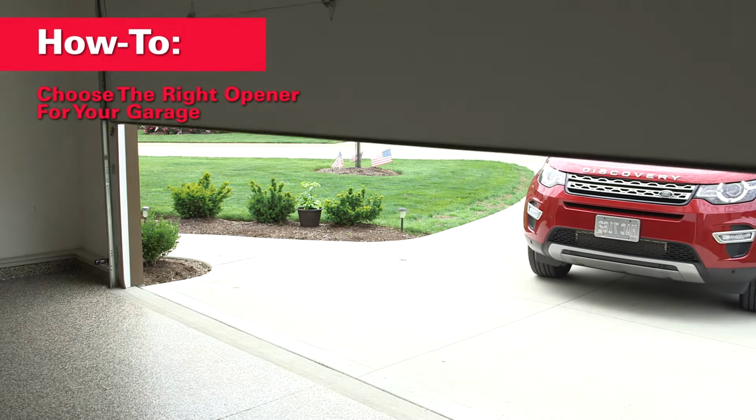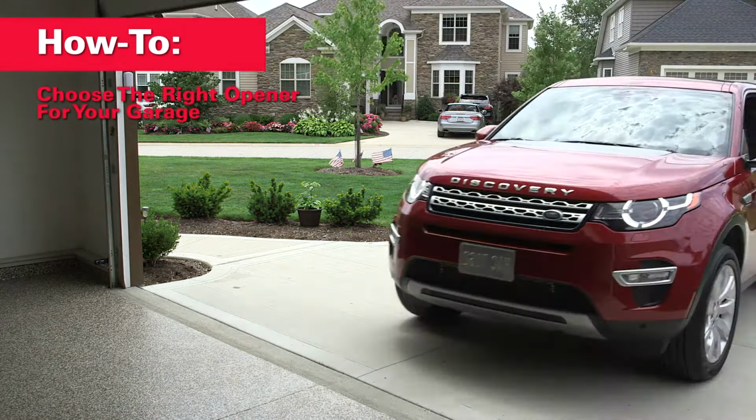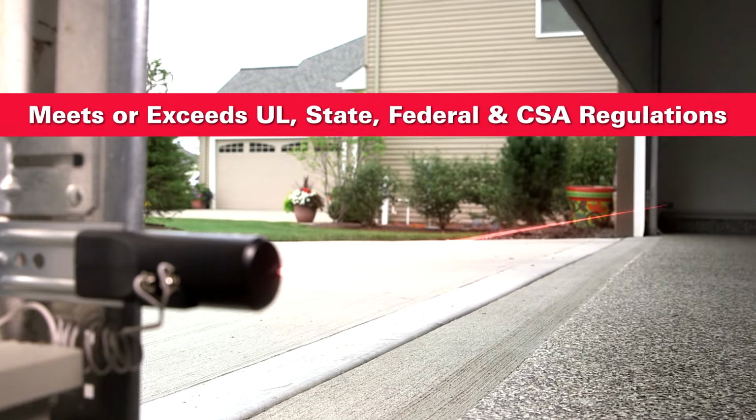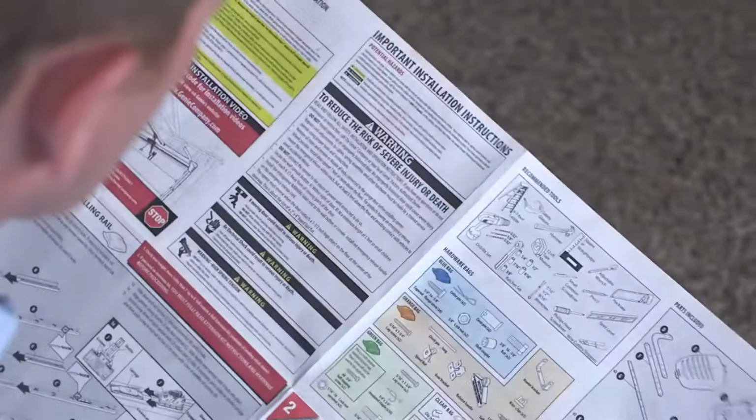If your family comes and goes through the garage most of the time, you'll want to choose an opener with a large motor. Regardless of choice, all Genie openers provide the security and safety features your family needs. No worries there. Genie openers include clear, simple-to-follow instructions.